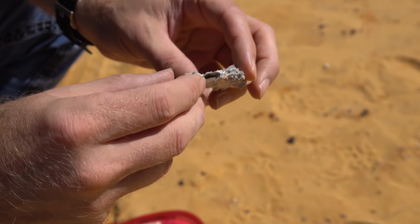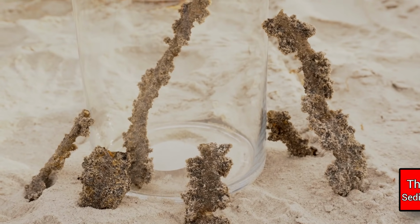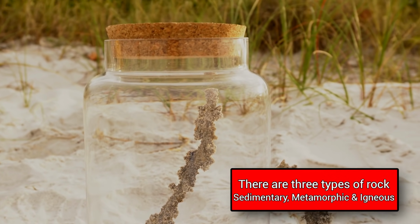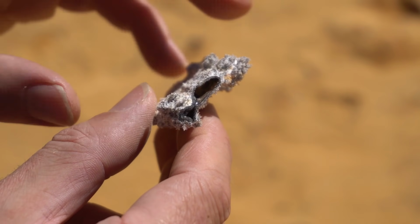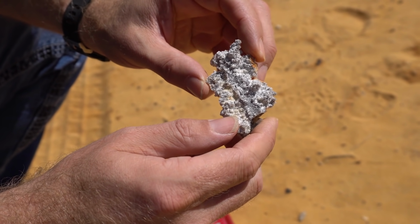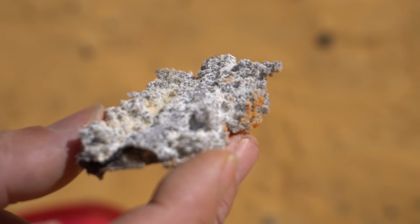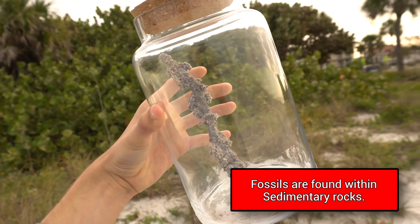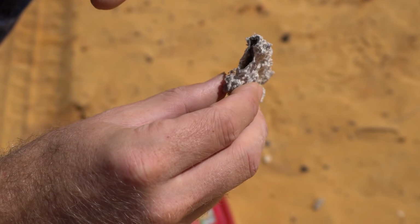So this rock here is an interesting combination of sedimentary, metamorphic, and igneous. The definition of an igneous rock is that it forms from a melt. And since this is glass, and glass is the cooling product of melt, this is an igneous rock, but it is also capturing sand on the outside and cementing it. And the cementing of sediment, such as sand, is also the definition of a sedimentary rock. And finally, when you heat rock and change its structure and its mineralogy, you're by definition a metamorphic rock. So a fulgurite is actually all three.